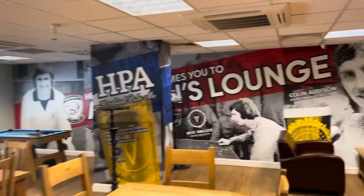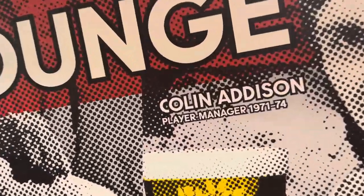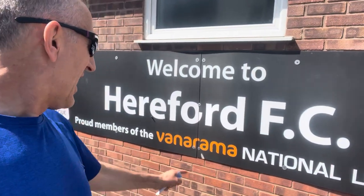And now we'll have a look around the outside of the ground as well. So there we go. Colin Addison was a manager back when they knocked Newcastle out, back in 1972, I think it was. Happy days. There we have Toby, who let me into the ground, didn't have to. Very nice bloke, promoting Hereford FC, formerly known as Hereford United. And what a nice setup. The pitch looks absolutely amazing, as you've just seen firsthand on this beautiful day here down at Edgar Street. Hereford FC in the Vanarama National League this season.